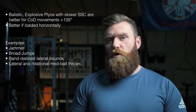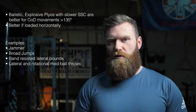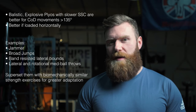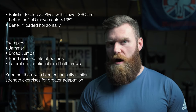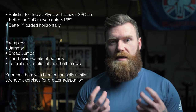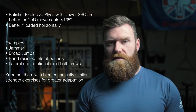My advice to you or your athletes is to place these exercises regularly within your training program. You could consider supersetting these with a heavier, more strength-based exercise such as a back squat or a barbell hip thrust. And these will act really nicely as a contrast superset within any strength program to help improve change of direction at angles greater than 135 degrees. Give these a go, and if you regularly test agility on court, after a number of weeks or months of doing these types of exercises, you should notice a significant improvement in your change of direction ability.